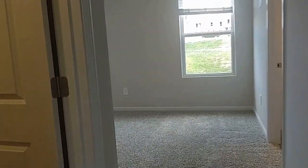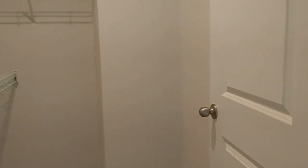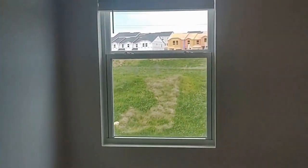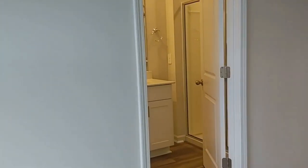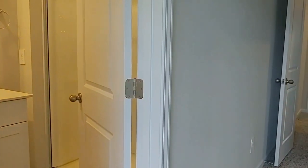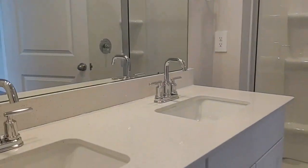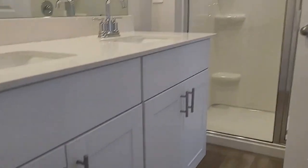Here's the primary bedroom with a large walk-in closet. It's got its private bath with a stand-up shower. Dual sinks.